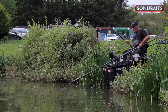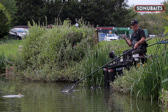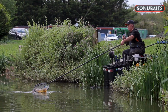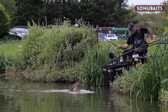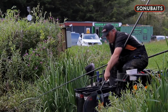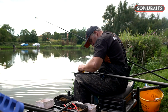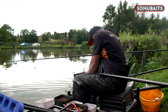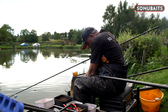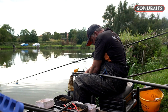Right arm's starting to ache. Oh yes, oh yes, that will do nicely. That's a chunk. That will do. Let's get the hook out of him. Come on, Babs. Let's untangle around his fin. Yes.